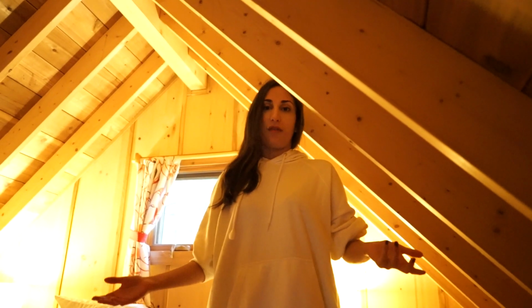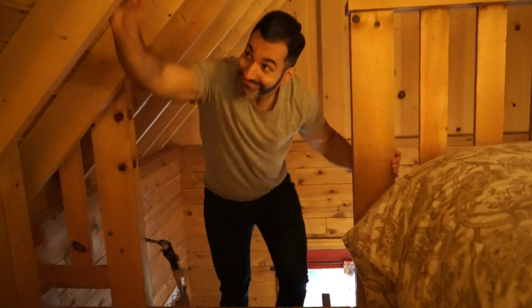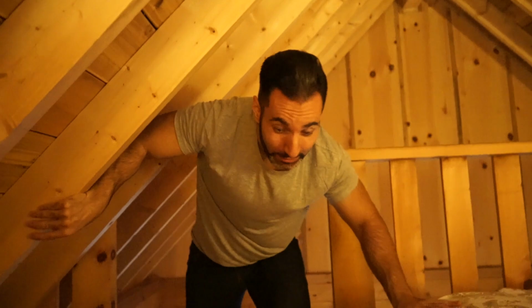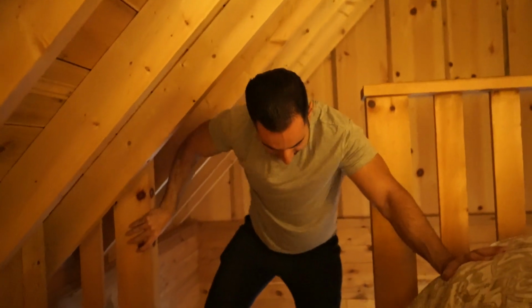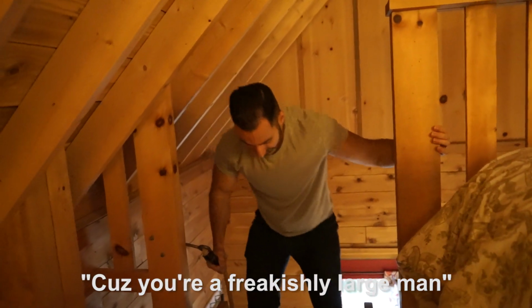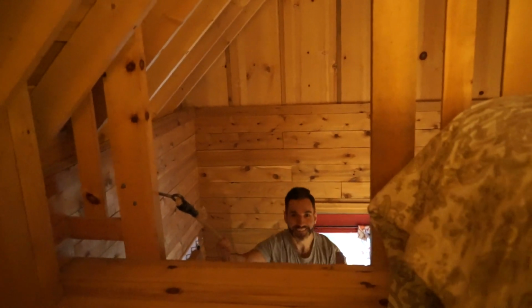I am 5'3" and this is what I look like under it. So yeah, this is what I have to do. This is what I look like going down. Oh God. Because you're a freakishly large man. Only from your perspective. Bye.